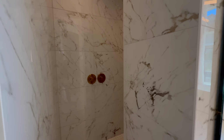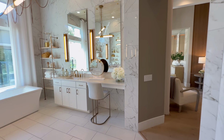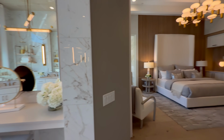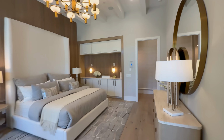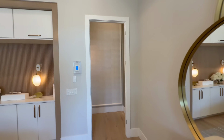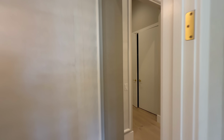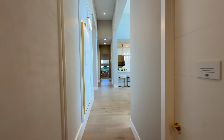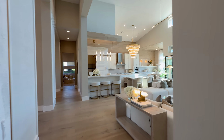And of course, we cannot forget about our walk-in shower. Okay, so you have your shower bench. You see the porcelain continues this way, so extremely durable. Lovely. Okay, so it looks like we about covered everything, and I would have got you in the garage, but there's a bunch of desks in there and it's not something that you probably want to look forward to.